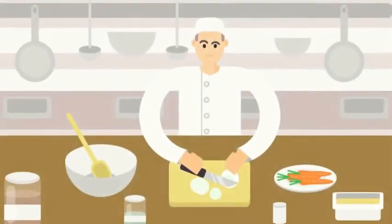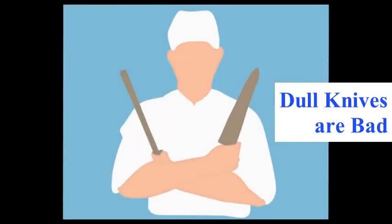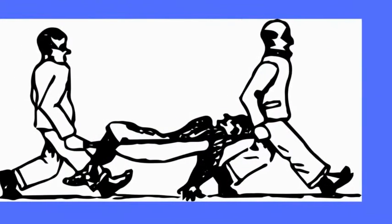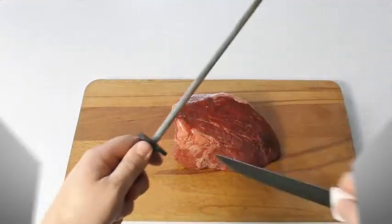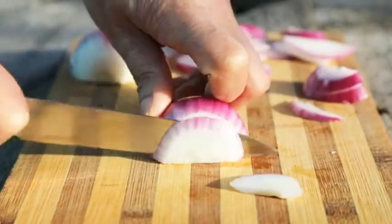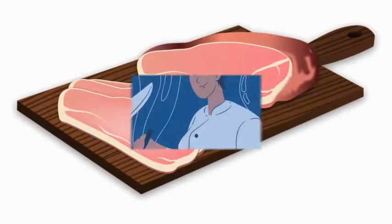2. Know how to use knives. Having good knives in the kitchen and learning how to use them is important. Dull knives are just as bad for your work in the kitchen as for your safety. A dull knife is more likely to slip and injure you than a sharp one. And one of the easiest ways to keep your knives safe is to have them sharpened. Use a good knife sharpener to maintain their keen-edged blade. Also, choose a suitable knife for a particular task. For instance, it is not a good idea to use a meat cleaver to slice a fruit.